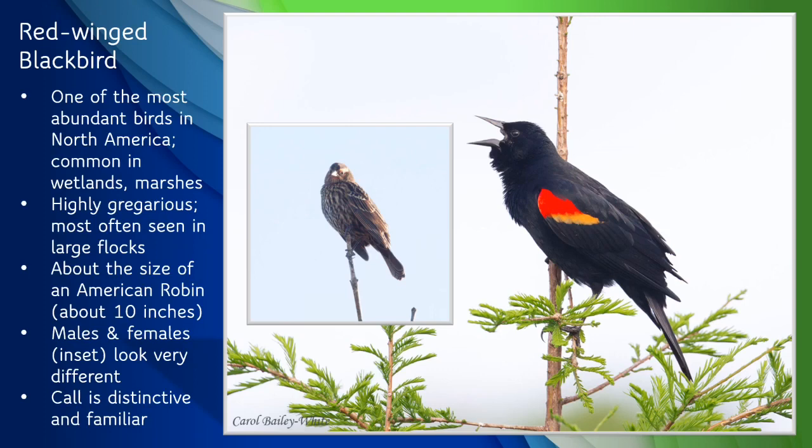The red-winged blackbird is one of the most abundant birds in North America. It's very common in wetlands, marshes, and along waterways with areas of tall grasses and reeds. They're highly gregarious and are most often seen in large flocks. Red-winged blackbirds are about the size of a robin, at 9 to 10 inches in length. Males and females look markedly different.